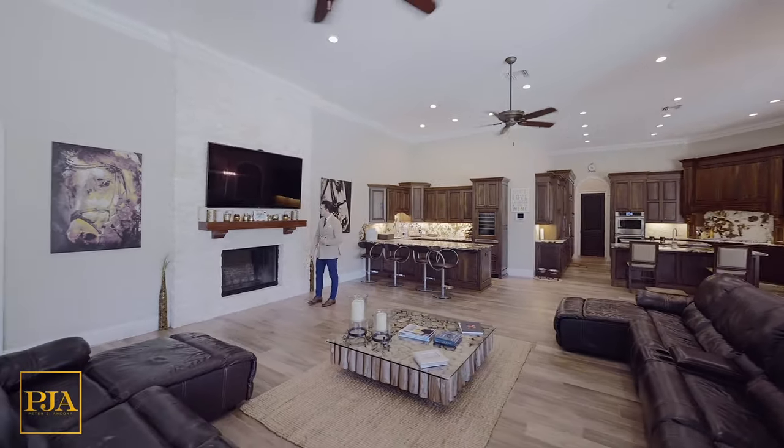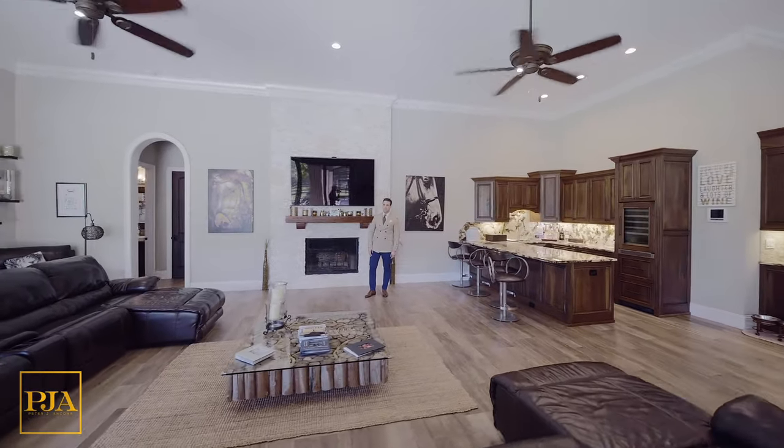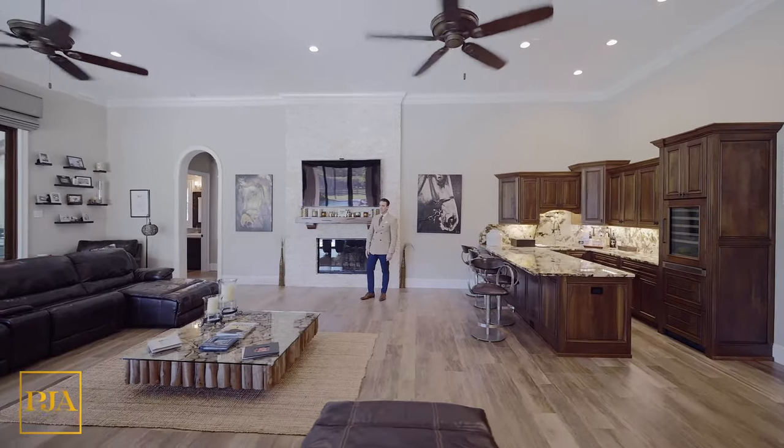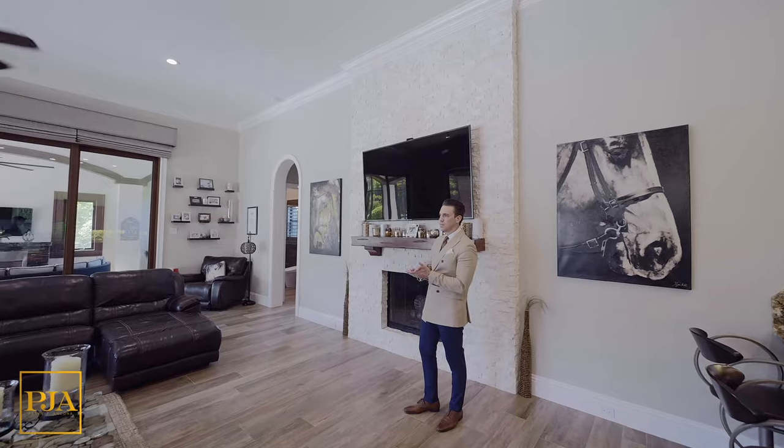The family room is extremely large, very elegant, and comfortable. And a lot of warm tones were done on the interior design, such as the stone fireplace with the wood mantle.